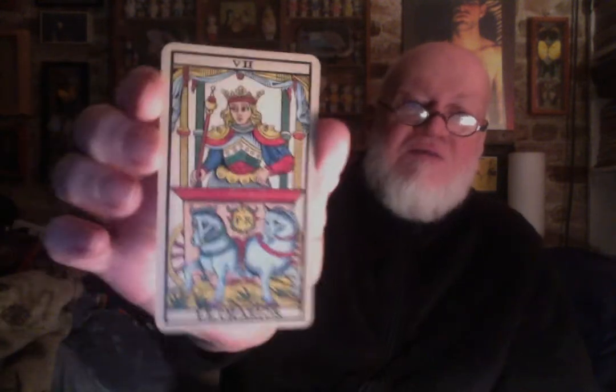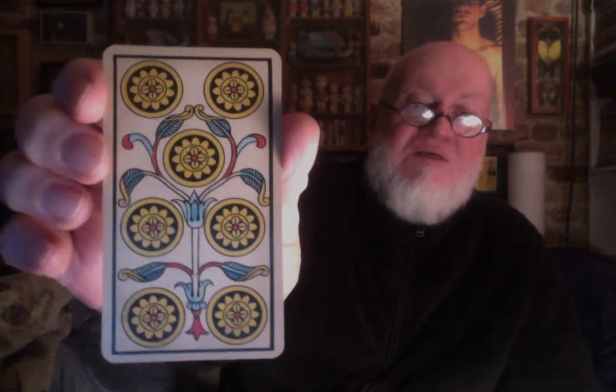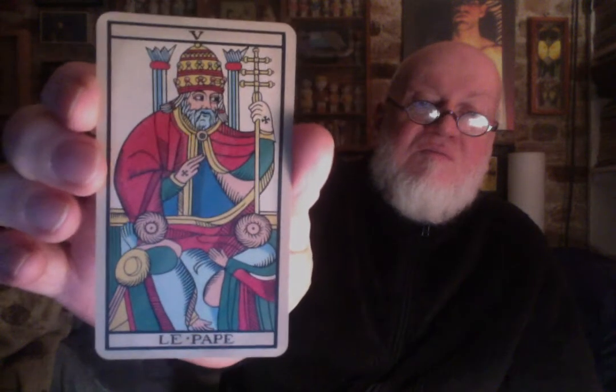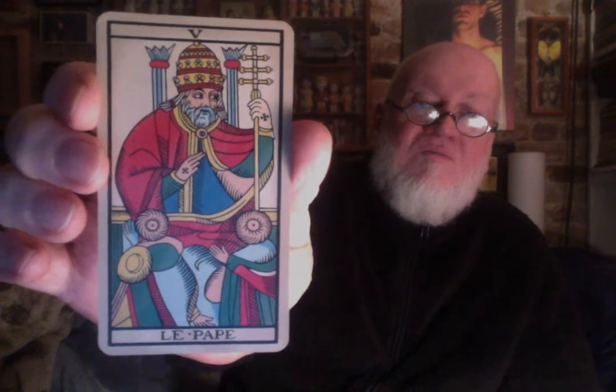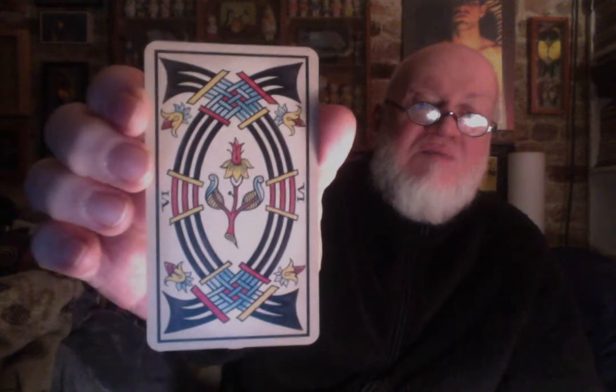I like the coloring of it. I like the size format. I like the feel of the cards. I like the attitudes in the facial expressions. I generally have trouble with the coloring in Marseille decks, and I particularly like the colors in this one.